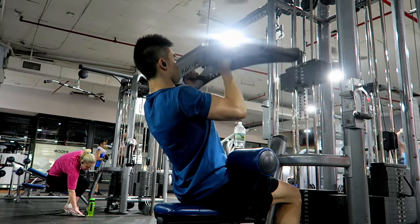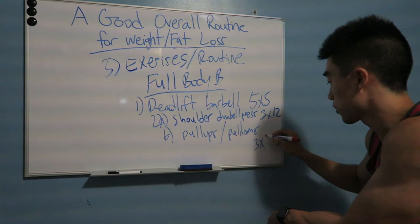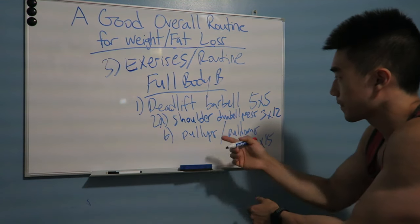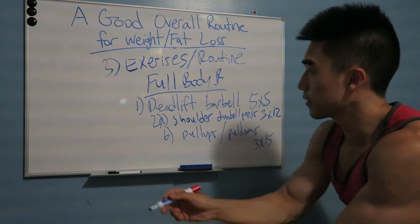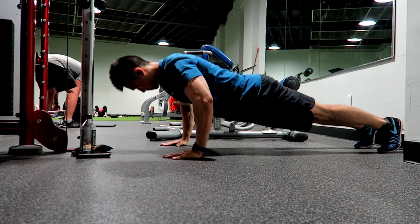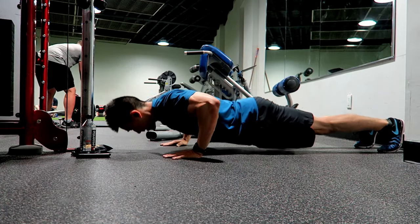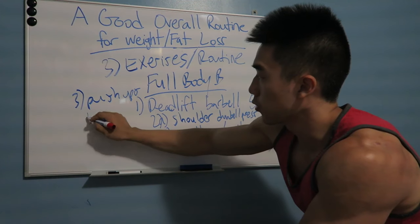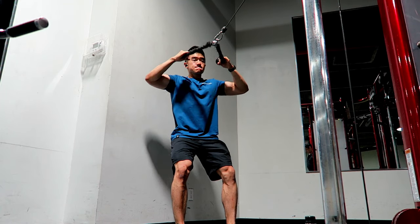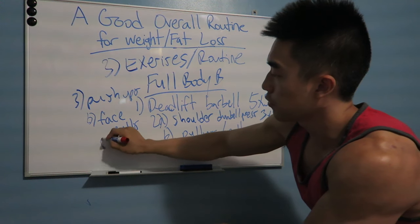And same thing here, let's get more reps in. Let's do some volume work here. All right, 3 sets of 15. You want to do more upper body stuff? Sure, why not? Why don't we add in some push-ups? Right, so some body weight stuff. And then we'll add that in with some face pulls, right, or rear delt flies.